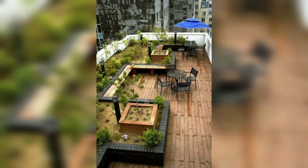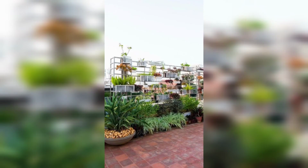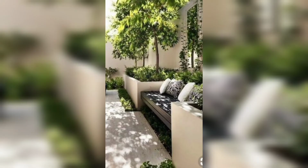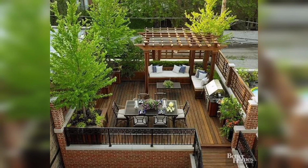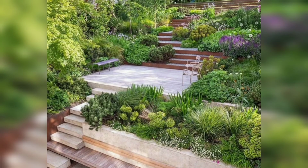This design focuses on simplicity, clean lines, and restrained color palettes. It's all about creating a serene and calming atmosphere by using sleek planters, carefully selected plants and minimalistic decor. This design is perfect for those who appreciate a contemporary and elegant aesthetic.